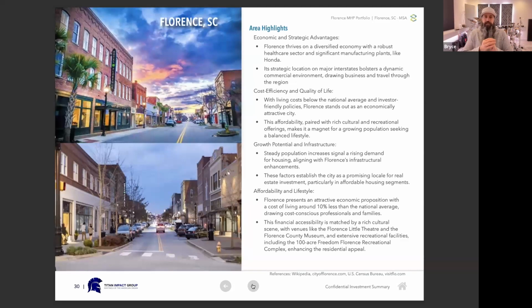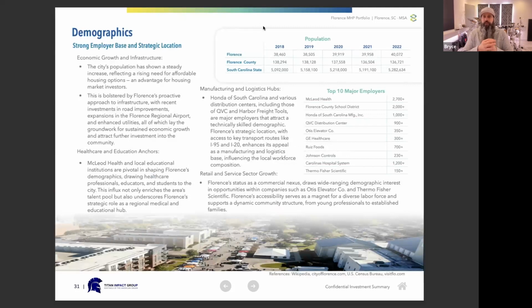So that's super exciting. And then we've got some information on our demographics here and our top employers. A lot of information there, so I'll let you guys review that at your own leisure. Again, the really cool thing about this market is we're already there. We've already tested the market. We've already seen the performance in that market. We're very impressed, which is why we wanted to really dig our heels into this market and expand.